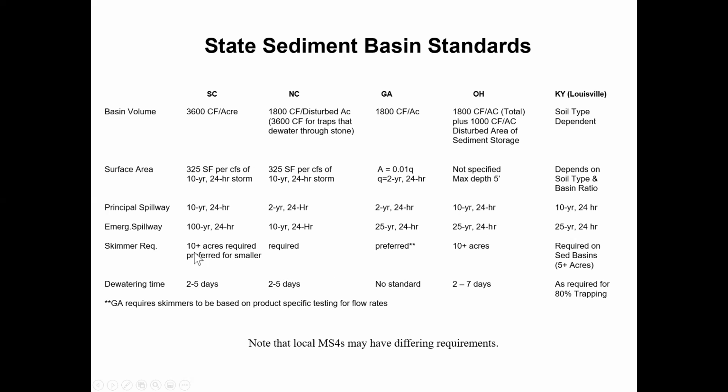It's interesting to see where skimmers are required. In a lot of cases, it's required by the state at 10 acres or greater, although some MS4s may have more strict requirements. Again, Ohio is 10 acres or greater, but we typically see them on smaller basins. And the way the CGP is written, it's really any sediment basin that has a true outlet structure. If it's a sediment trap that has a rock outlet, obviously you're not putting a skimmer in there, but basically anything that's got a riser, designed orifice and so on is going to see a skimmer.